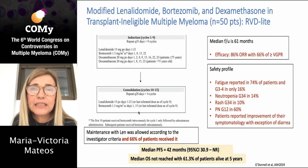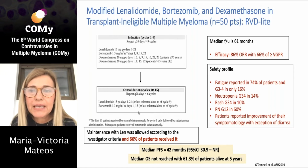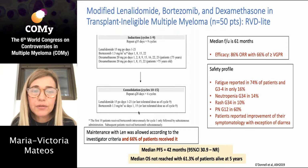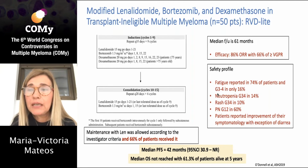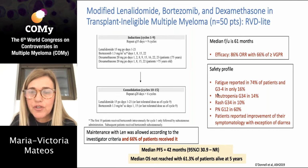If we consider that VRD, according to the SWOG study, can be mainly applicable to fit patients, it is possible to optimize this combination through the use of the RVD lite scheme, basically based on the optimization of both bortezomib and lenalidomide. This study is based on a quite small sample size, only 50 patients, but I think that the results are applicable to clinical practice to utilize this combination in newly diagnosed myeloma patients if they are not fit enough to receive the complete RVD according to the SWOG scheme.